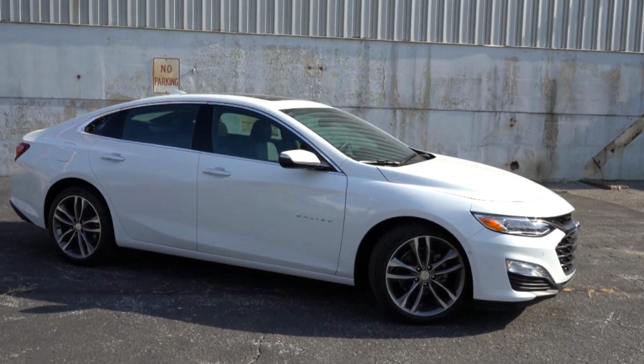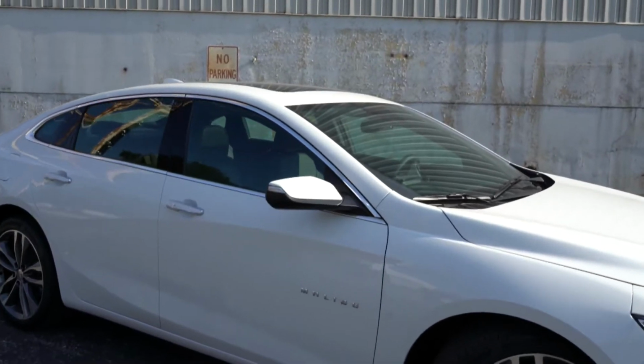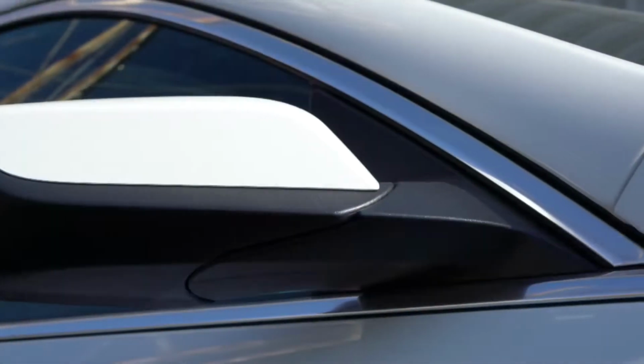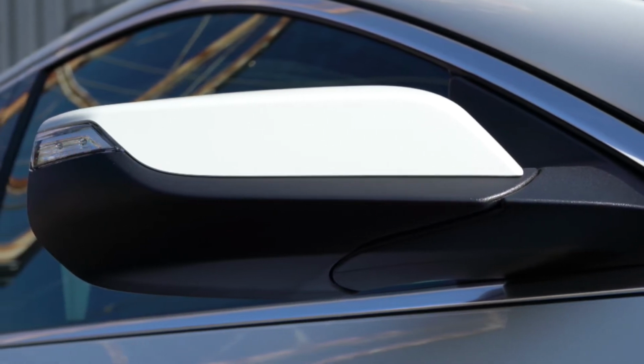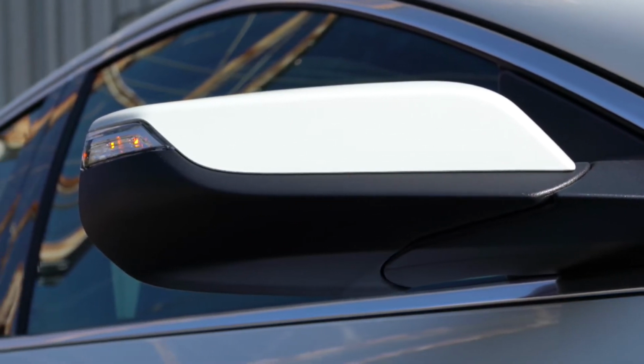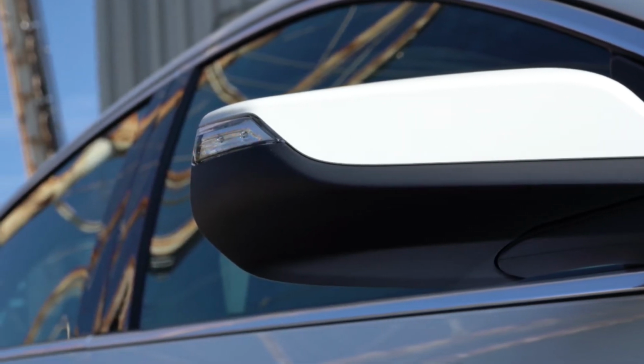But looking at the side mirrors real quick, they are power adjustable side mirrors for every single trim level, and they will come body colored if you went with the RS, LT, or Premier trim levels, and heated for the LT and Premier, and you will get integrated turn signals as you are looking at right now if you went with the Premier that we have today once again.